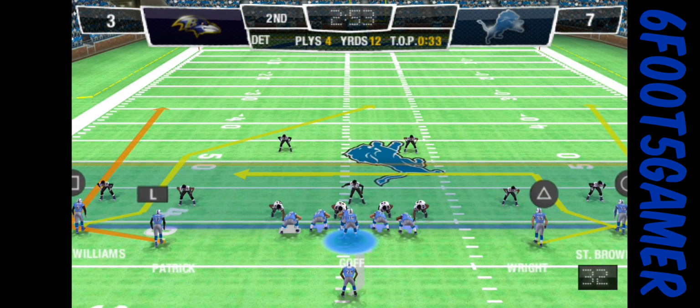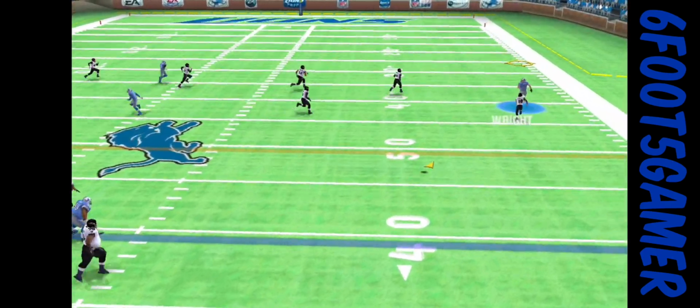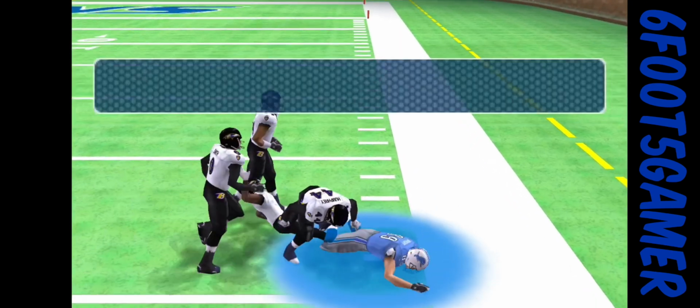Set. He loads up for the deep throw. It's complete for a big gain.